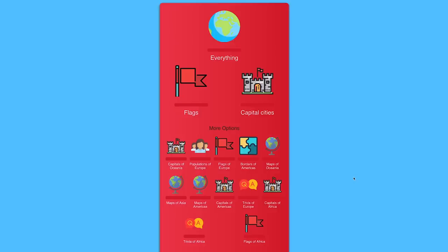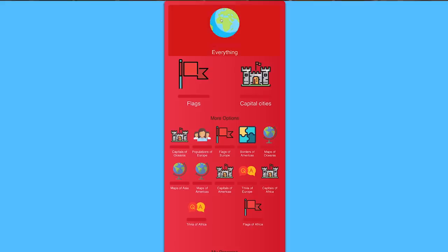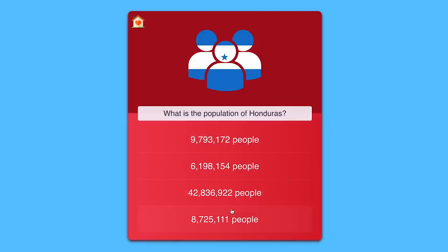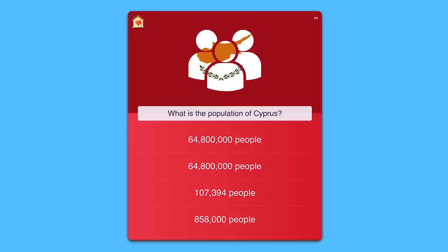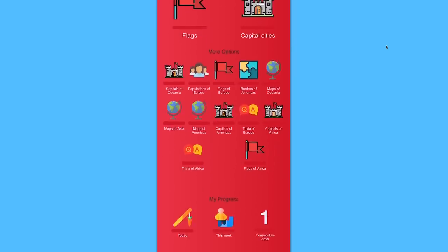You can quiz yourself on all types of things in categories ranging from flags to, well, everything. Seriously, everything is an actual category. So let's just test everything. I'll try one for you now, but I don't want to give away all the answers, so I'll keep it brief. If you answer a question correctly, it'll give you the option to learn more about it by reading up here. A question will keep coming back if you fail to answer it correctly. At the end, you'll get a score, and down here on the homepage, it'll track your progress.